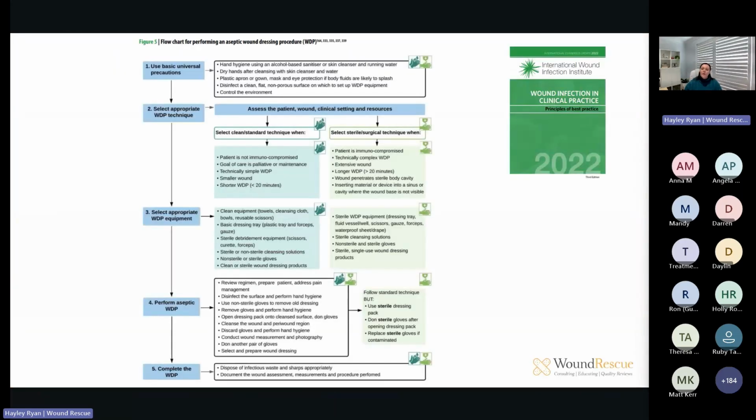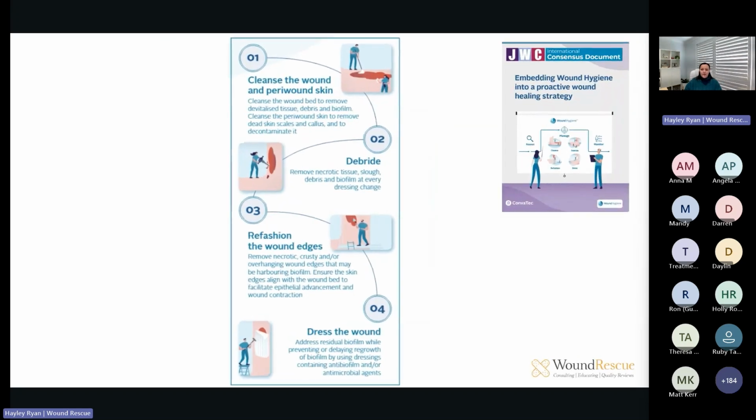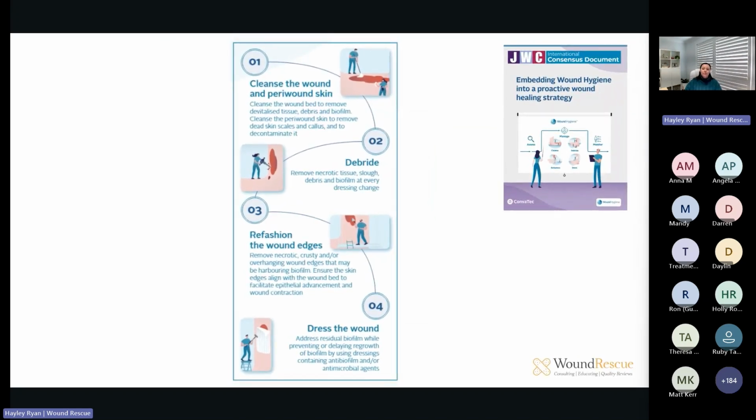And again, I'll point you over to the International Wound Institute document that really outlines how do you manage a wound, and that is with your universal precautions, selecting the appropriate technique and thinking about how you clean. And I'll also introduce you to this other consensus document, which really sets the wound bed up for success. I really like this simplicity. It talks about 4 steps. Cleanse the wound and the peri-wound skin, as I said, up to 20 centimeters, debride the wound, refashion the wound, and dress it for success.